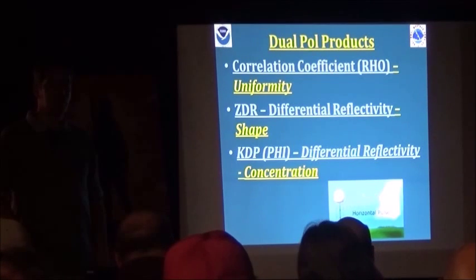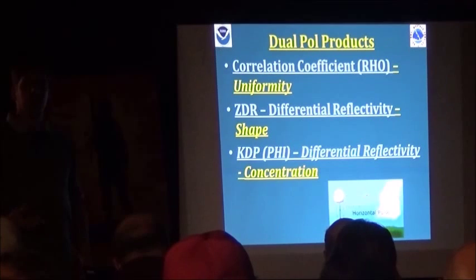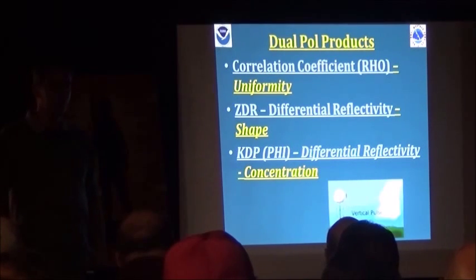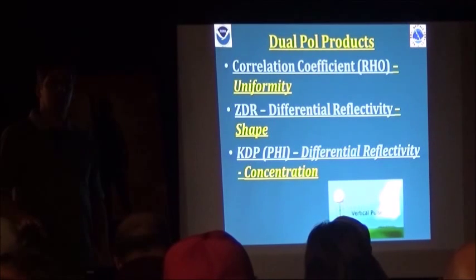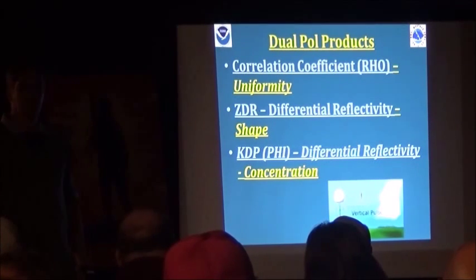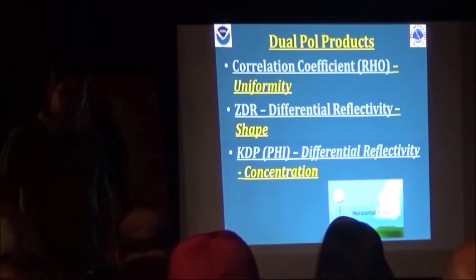It's great in the winter. It tells the difference between sleet and snow, or between snow and rain, or mixed precipitation. Only problem is the radar beam's way above the ground, so we still don't know what it's doing at the ground. But it's very helpful to know what it's doing even 5,000 feet above the ground.